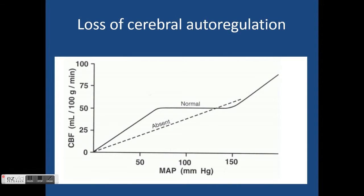However, below that level and above that level, it's more of a linear relationship between cerebral blood flow and blood pressure. With these kids, when they have damage to their brains, they have a loss of cerebral autoregulation. So their curve looks more linear, such as the dashed line here that shows absent autoregulation. All blood flow is directly related to blood pressure, no matter where you're at: high pressures, low pressures, everywhere in between. So you have to try to achieve a higher pressure in those patients to provide a better blood flow. Anything below that, and they're going to have ischemia.